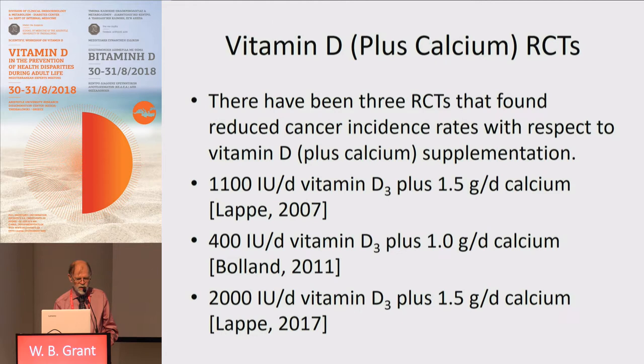So there have been three clinical trials, RCTs, that found reduced cancer incidence rates with respect to vitamin D plus calcium supplementation. The first one, in 2007, had three arms: calcium, calcium plus vitamin D, and placebo. In the calcium arm, there was a non-significant reduction in all cancer. In the vitamin D plus calcium arm, there was a very significant result, which was much stronger than the calcium alone. So the conclusion was that vitamin D did reduce the risk of cancer.